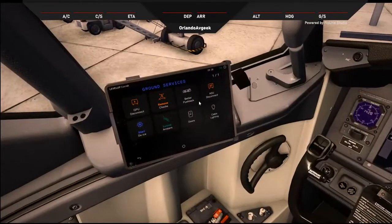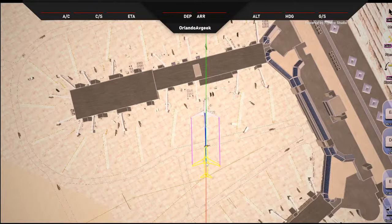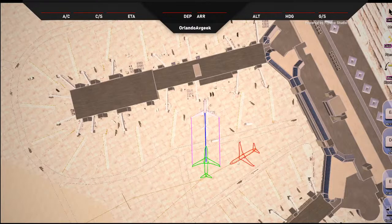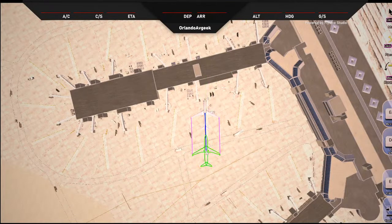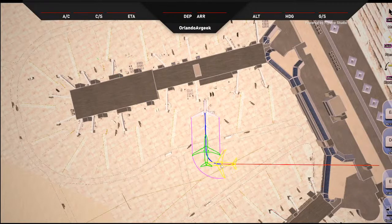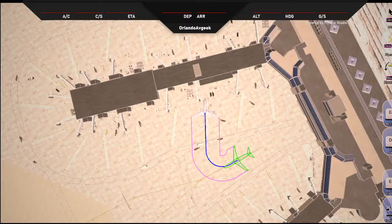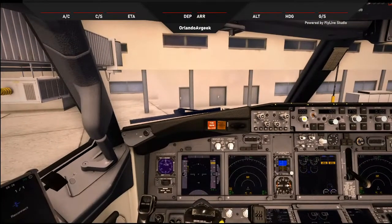We'll go into a better pushback. We'll pre-plan this. There's only one way to go, really. Okay, we may have done that a little bit wrong. Alright, we'll go back a little bit, just right there. Ground to cockpit, plan acknowledged. Call me through the menu when you are ready.